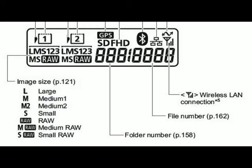And on the left side, we've got basically the type of file that your camera is going to produce when taking photographs, whether it be large, medium, small, JPEG or RAW. Then, of course, the one is for the first card, and the two is for the second compact flash card. Then you have the folder number and the file number, the wireless and the Bluetooth, and the standard definition, full HD, or just high def setting.